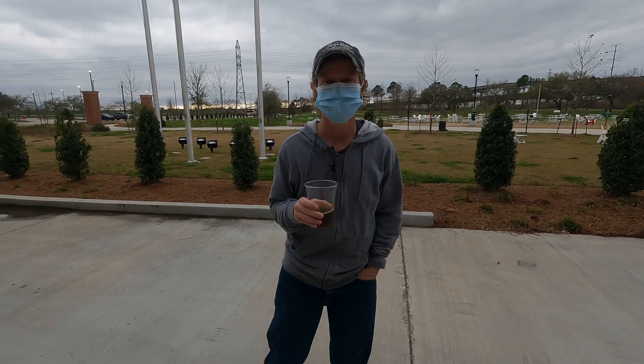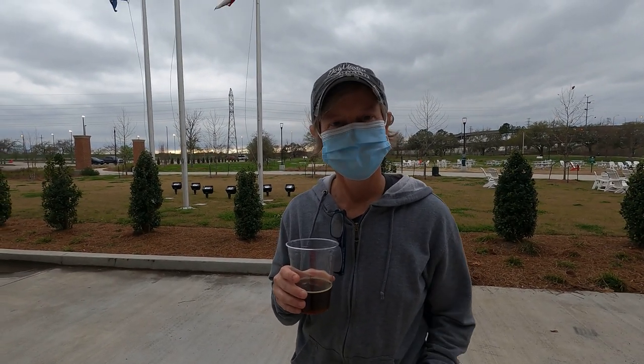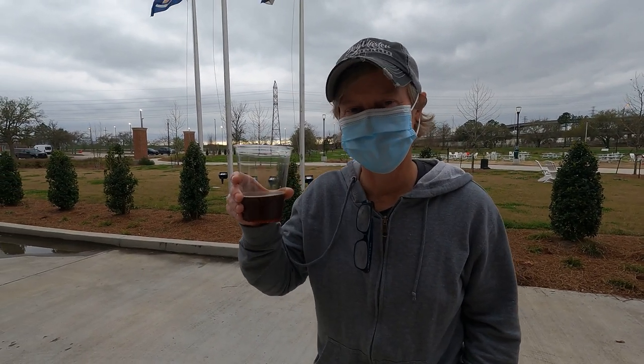Okay. So we're leaving Dixie, and I asked for a to-go cup for Lana, and they gave us one because we're in the great state of Louisiana, and you can have your beer to go. Amen.